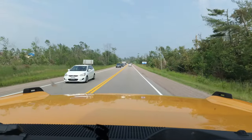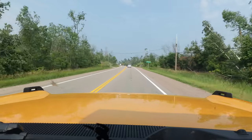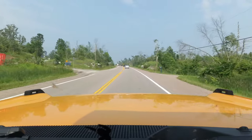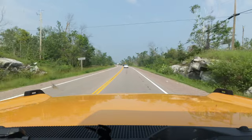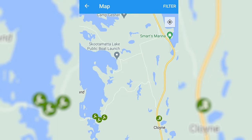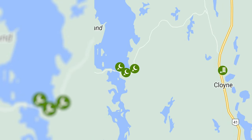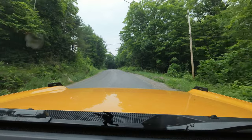Venturing down the Trans-Canada Highway towards Calendar, and you can still see evidence of the blowdown from the derecho that came blowing through Ontario last spring. Now heading north on 41, I previously scanned ahead the area using the iOverlander app and located a few potential overnight camp spots to spend the night before we crossed into Quebec.